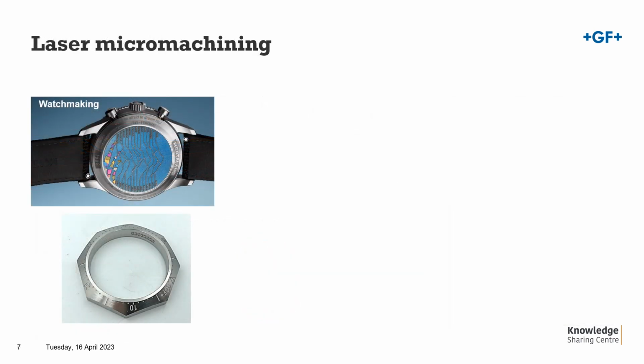Regarding laser micromachining, we have a presence in watchmaking where our customers engrave different texts and shapes on different parts of the watch. For instance, here is the back case of a watch where the customer engraved different serial numbers, text, etc., and also created a nice artistic design with mixing colors and engraving. So this is just one setup for this part. And here at the bottom we see a watch dial where a white engraving has been created around it, and this is a pure five-axis application.